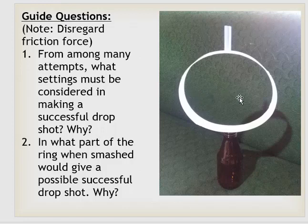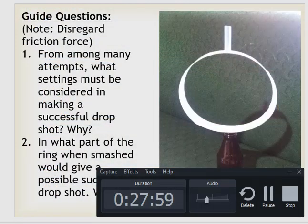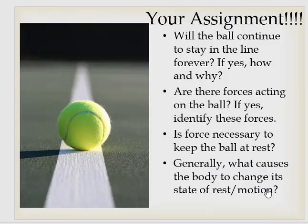Right? And for question number 2: in what part of the ring when smashed would give a possible successful drop shot and why? It should be only in the inner mid-horizontal portion, in this direction, and only on the inside. Other parts, when hit, may cause deformation of the ring, resulting in a net force applied on the chalk other than the force of gravity that would make the chalk fall down. So it's your turn, your assignment.